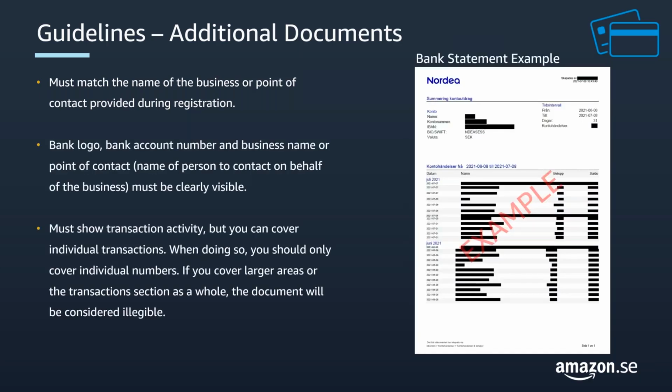The bank logo, bank account number, and business name or point of contact must be clearly visible on the document. On the right-hand side, we have a picture of a bank statement, and we can see that the name is not visible and neither is the account number. So this document would not be approved.